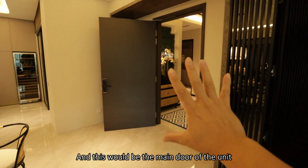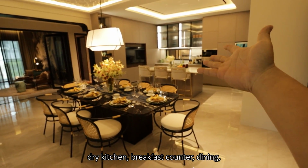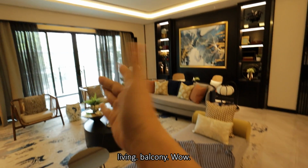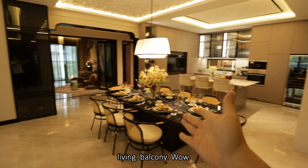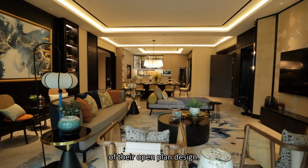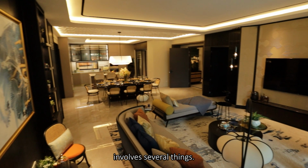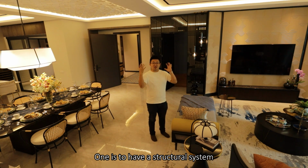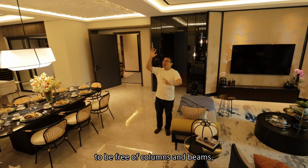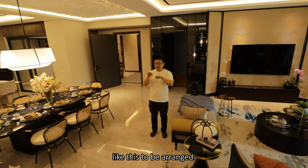And this will be the main door of the unit. Going in, you will have your dry kitchen, breakfast counter, dining, living, balcony. Wow! This is a demonstration of their open plan design. The technicality here involves several things. One is to have a structural system that allows this entire space to be free of columns and beams, and that allows spaces like this to be arranged.